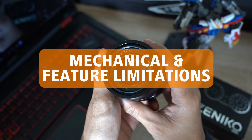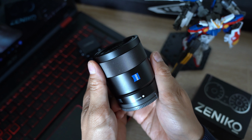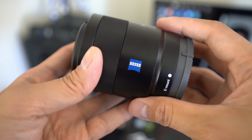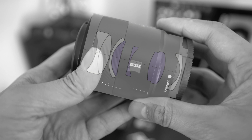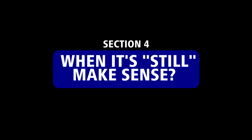Mechanical and feature limitations: no physical AF/MF switch or aperture ring, and you are fully dependent on camera controls. Older autofocus design can feel less responsive on newer cameras compared to modern motors. This doesn't kill the lens. It just means it's not top tier by 2026 standards, but it still makes sense.